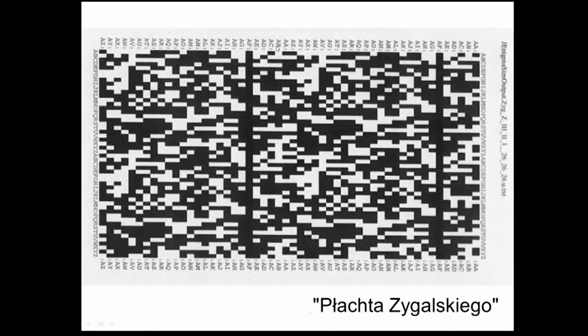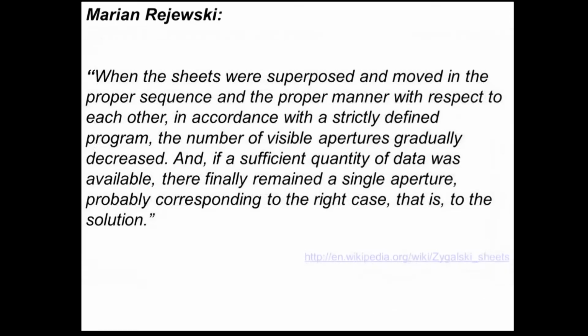Now, another methodology was created early during the war, the Płachta Zygalskiego, invented by one Henryk Zygalski, which takes advantage of these females to help determine the ring settings that were being used. Marian Rejewski says that if you have enough of these sheets, one sheet per message, and you move them correctly, then eventually all the lights that you're shining through the stack of sheets go out until you have only one. The specification's a little bit hazy because it probably corresponds to the right case, that is, to the solution.